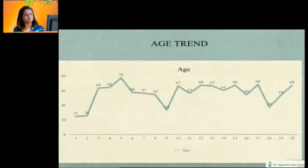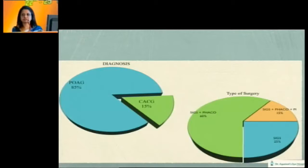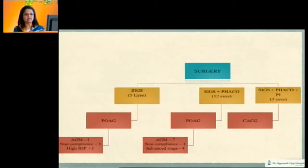And most of the patients were between the age group of 50 to 80, and male to female ratio was 1:1, and 85% of the patients were of primary open angle glaucoma patients, and in 60% of the cases we did combined surgery, that is 6 with phaco, and in only 15% of the patients we did PI.